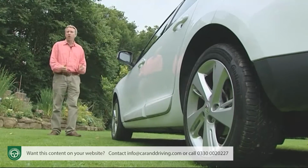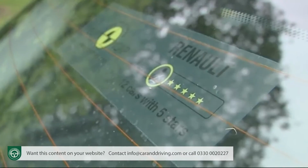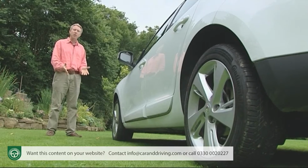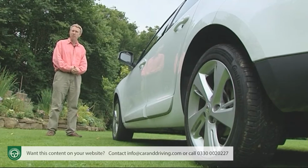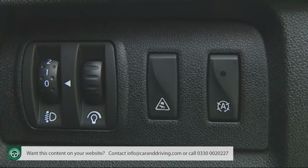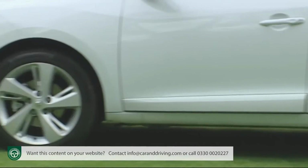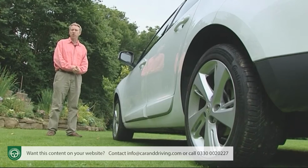Safety-wise, this was the first car in its class to have been awarded a 5-star Euro NCAP safety rating way back in 2002. Since then, Renault has been the only maker to have been awarded this accolade 11 different times, and safety is still a strong selling point. There's ESC stability control fitted across the range, and as you'd expect, anti-lock brakes with electronic brake force distribution to make them more effective, and brake assist to aid in emergency stops.